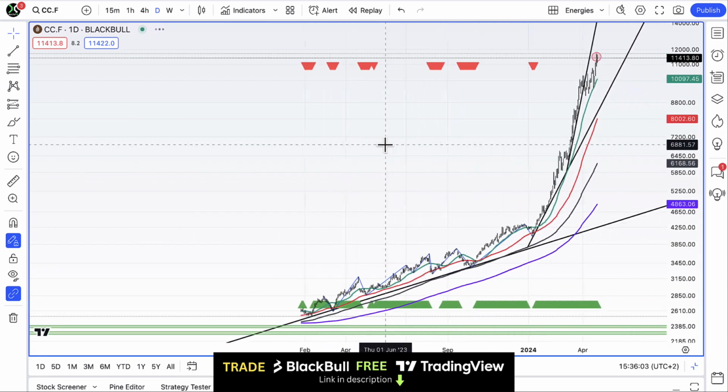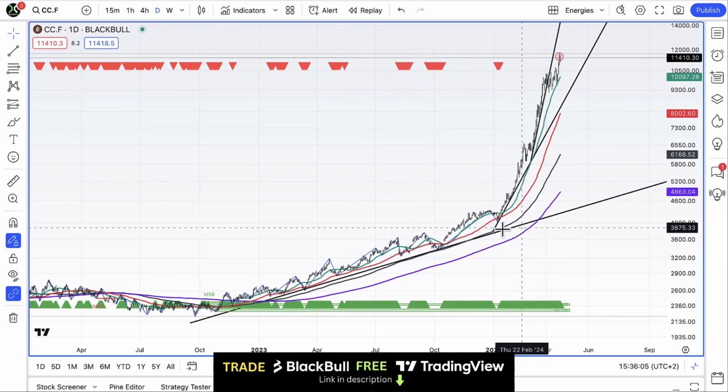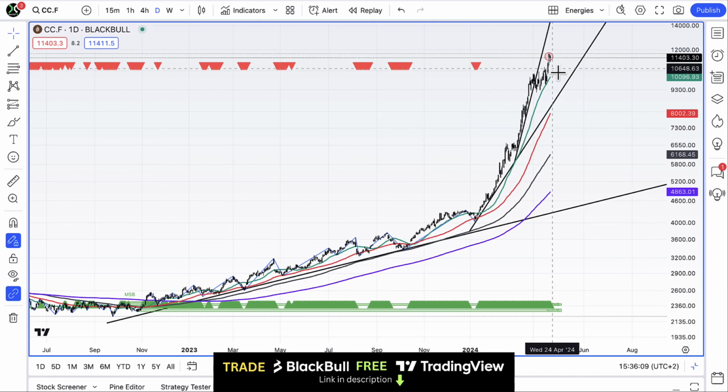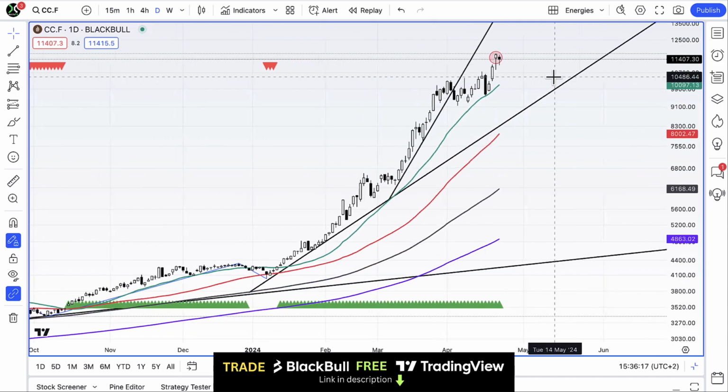And that's that long line at the bottom that you can see coming up. So there, very clearly, 1 angle, 2 angle, 3 angles of attack. We've broken the last one, and we want to pull back down to the intermediate one now. We've got to get through that swing low and the 20-period moving average on the way down. And that would take us down to that level.